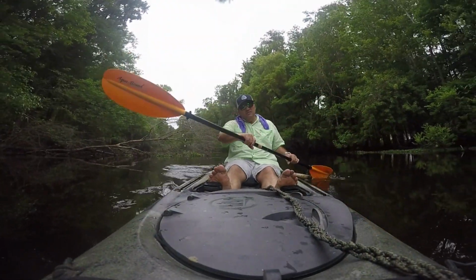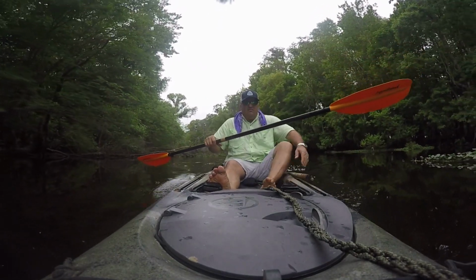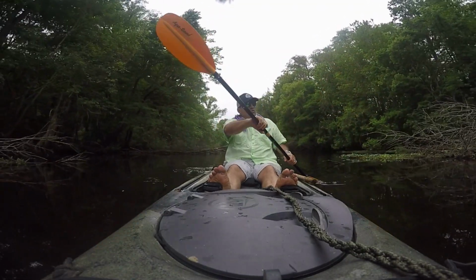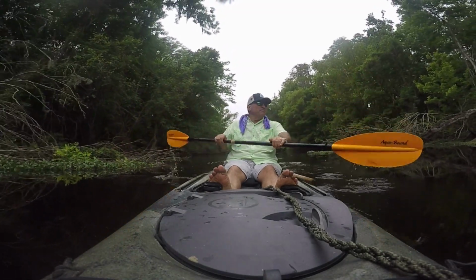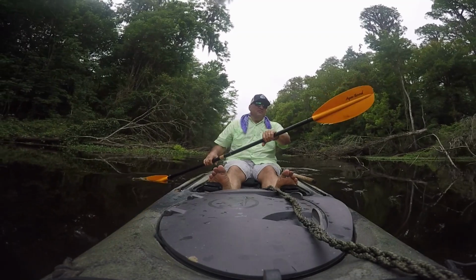So we're back in the kayak. Heading back to the east towards John Sargent Park. Just gonna be an easy paddle. Pretty wide in here, so the stream's not too bad.